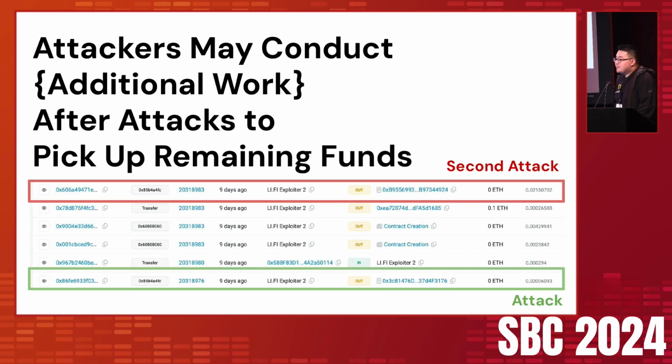And another thing we observe is that attackers today are not very smart. Sometimes they leave some funds behind and they need to use multiple attacks to drain all the funds. This happens in cases like the LeFi hack, where the initial attack only drained less than $2 million, while the total hack led to more than $11 million loss.